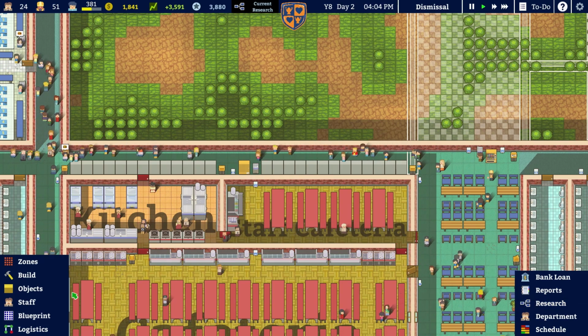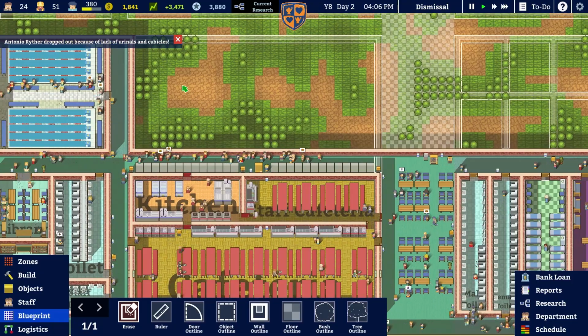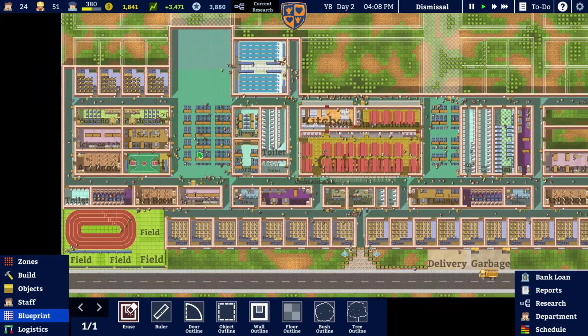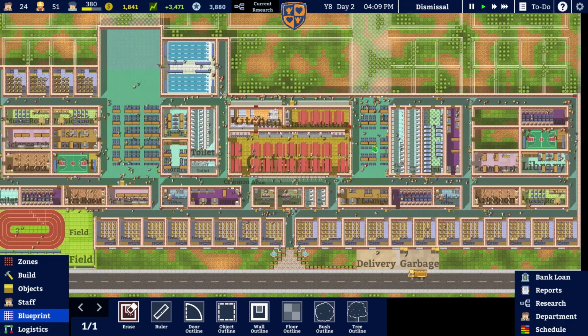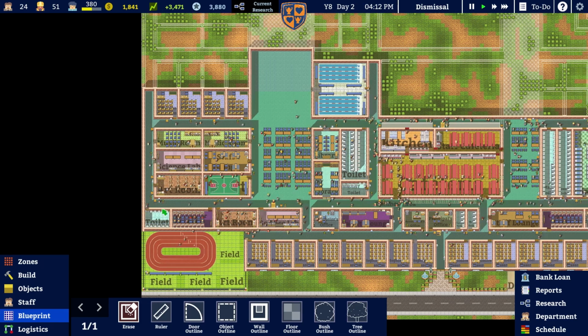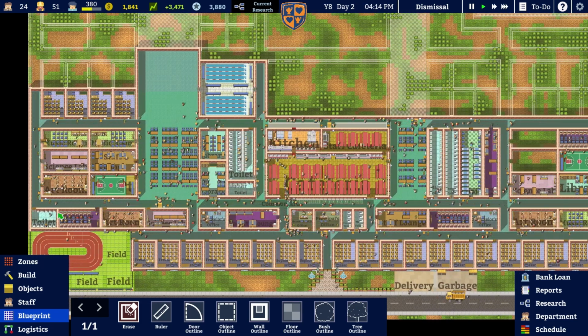So yeah, if we go to the blueprint tool, somebody else has dropped out because of a lack of urinals and cubicles. Really? Really, really? I mean, where's the furthest point from a toilet? Probably just here. Even in this classroom up here, in this corner, you're a minute away from the nearest toilet, which is down here. I don't know if that's a bug or it's just very extreme, or those people really needed the loo and they couldn't find one so they've dropped out.